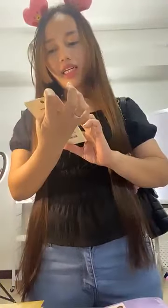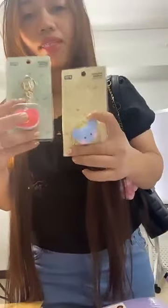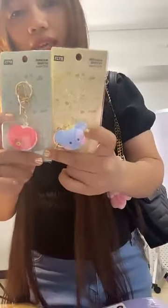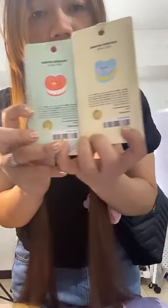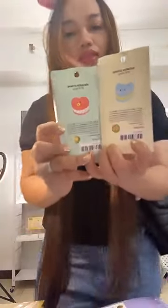379. And then we also have macaron carrying BT21 menin. We have two each of items. See? One per item. Yes. TATA and TATA Koya. And Koya. For only 376 pesos. Yes, check out na lang po kayo or mine.